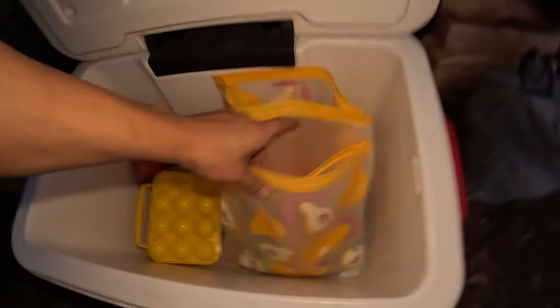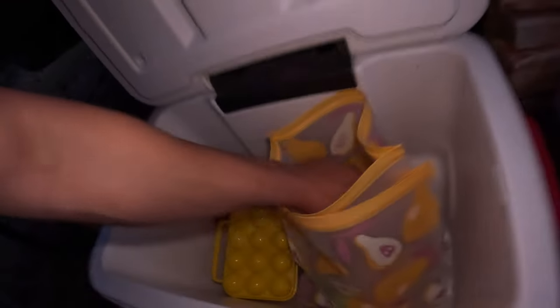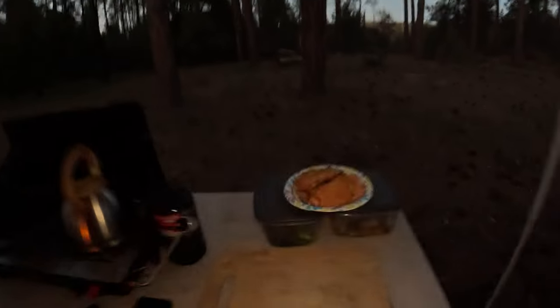I realized when I was eating that I can actually make something work so I can pack up my salmon. I have these silicone bags that I was using for my fruit. I'm just gonna transfer them all to one bag, and then I'll use the other bag for my fish, which is right here. And then everything will be in storage.